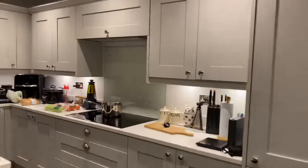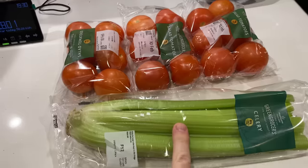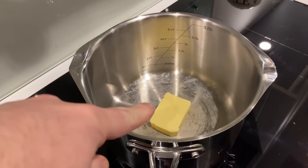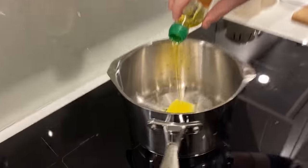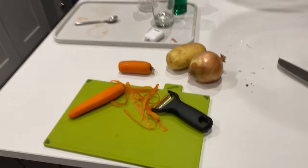So we bought lots of tomatoes. I didn't show you our Morrison's haul from today, but we did get some tomatoes to go in the soup. We need one stick of celery, so we've got some of that. And we got some sourdough bread as well. So there we go. Matt's just heating up some butter. We're still using the stick butter rather than the nice Country Life butter. So there's some oil going in. There we go. So that's all the fats going in there. And then obviously there's a carrot, a potato and an onion that goes in it.